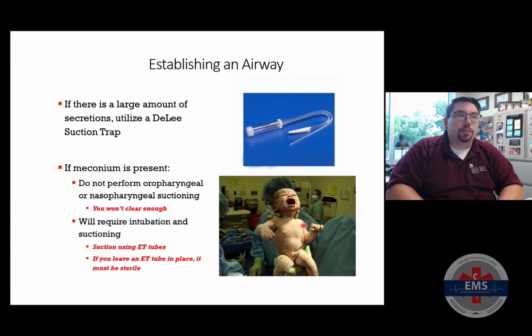We know that there's a large amount of secretions that can be there, and if that's the case, we can go ahead and suction. It's preferred, if we're going to suction, that we use a DeLee trap. That's what the image located right here shows. The idea behind that is it gives us the ability to collect a specimen. Oftentimes those can be used with a suction device or even, believe it or not, by your mouth. I wouldn't do that in the field, but they're very similar to the nose frida, if you're familiar with that, where you suction out their mouth through your mouth through their nose.